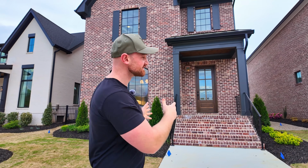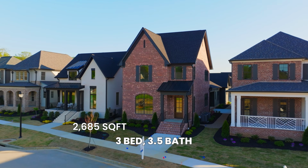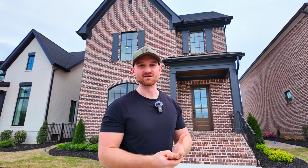Now it's starting to rain. Let's head to the next house. Okay, so right behind me, we have the Hamilton plan. So this is also a 3-bed, 3.5 bath, just under 2,700 square foot, and it's offered at just over $1 million. This place reminds me of something that like James Bond would buy.